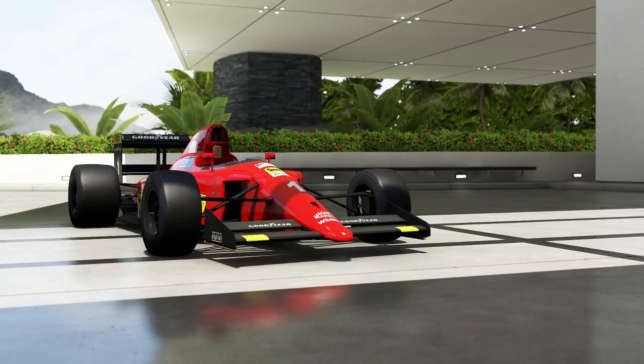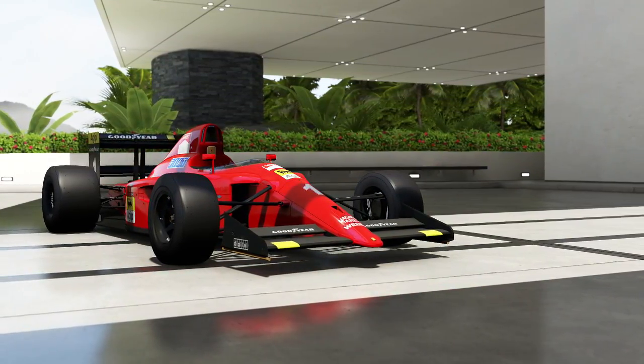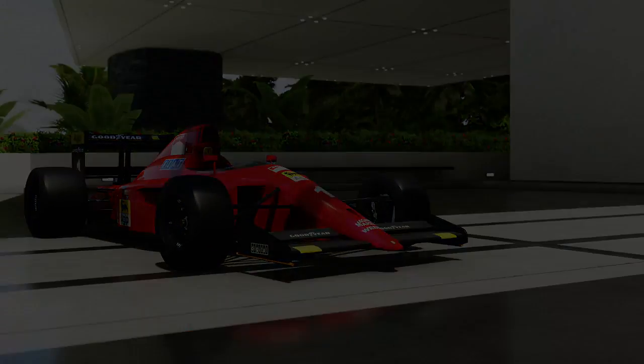This is your 1990 Ferrari, number 1 Scuderia Ferrari 641.